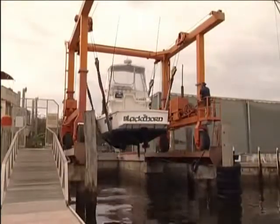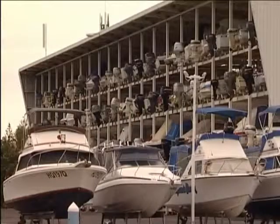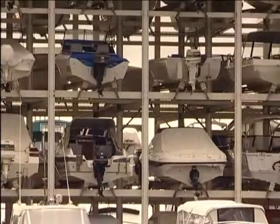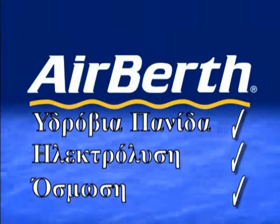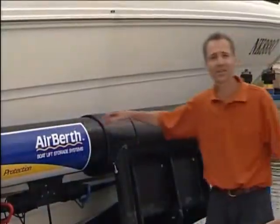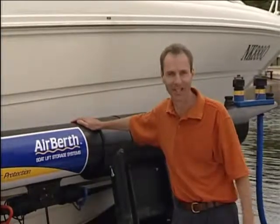It's true, leaving your boat in dry storage can solve many of these problems. But that in itself is a problem, because it costs you valuable time, money, and most importantly, easy access to your boat. So let's summarize so far. The problems of marine growth, electrolysis, and osmosis are all greatly reduced with an AirBerth. Oh, and there's something else. Easy access to your boat, and that's something you have to see to believe.